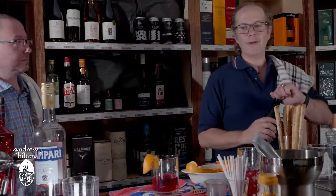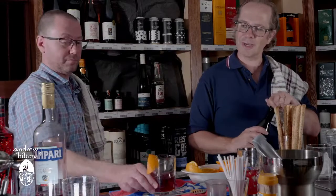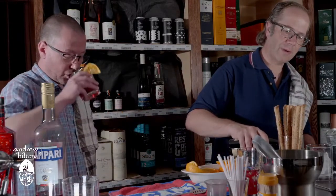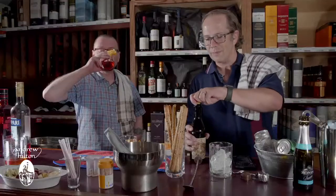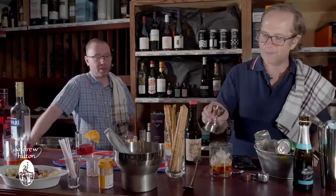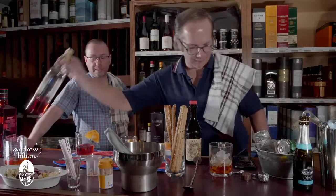Now, I'm going to do a bit of a variation on Mike's, and this is something that you actually kind of came across, and it turns out it's a real thing, and that's adding a dash of Prosecco to your Negroni. So I'm going to do exactly the same thing Mike did, one, and then I'm going to top dress mine with a little tiny bit of Prosecco.